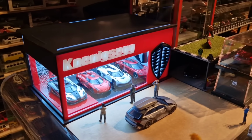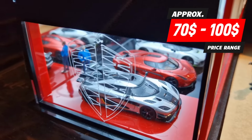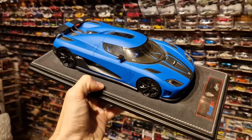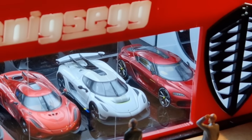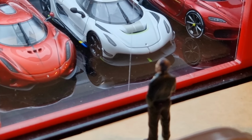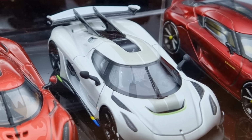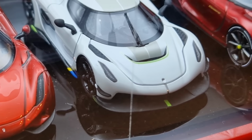And now, the most extreme model in our series, the Jesko Attack model from FrontiArt for a price between $70 and $100. FrontiArt is normally known for its extremely detailed 1/18 scale models, but at the time also launched the Jesko in 1/64 scale, limited to only 1,000 pieces. Extremely expensive meets extremely detailed. From the interior to the carbon imitations, the model looks even more perfect in terms of quality and design.